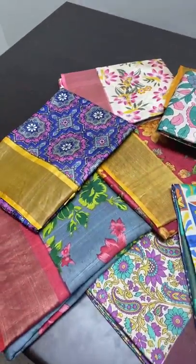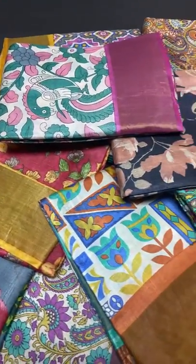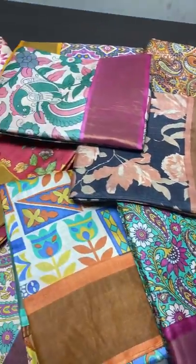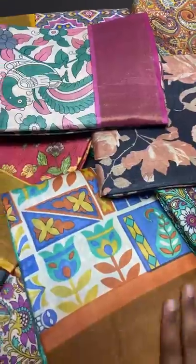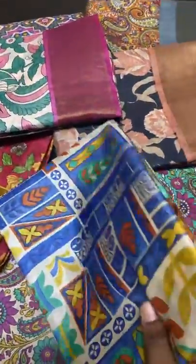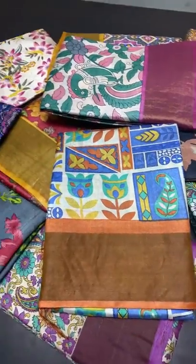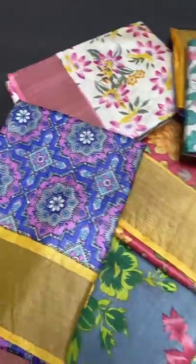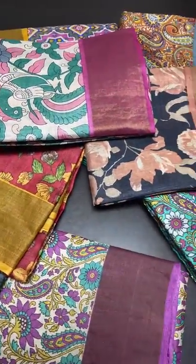All sarees come with a silk mark certificate and it is pure tussar by tussar. We never mix other silks like Korean silk or Bengaluru silk in tussar, as that will give a silky texture. This is a matte finish, beautiful sarees, and it is acid washed, so easy to carry, lightweight and beautiful tussar silk sarees. We'll see one by one. Few designs are very modern and new. I'll show you one by one.